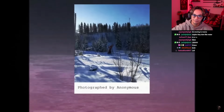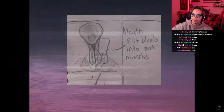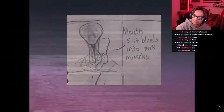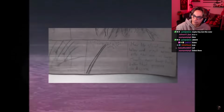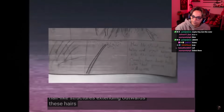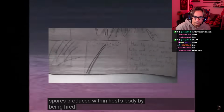But allowing movement. The host's head has a smooth surface where the face should be, attached to a crooked neck, which houses a slit in the front used for feeding. Yum. On the host's back is a mound of pores. Protruding from these pores are hollow, hair-like structures, extending outwards. These hairs are barrels that release spores produced within the host's body by being fired into the air.